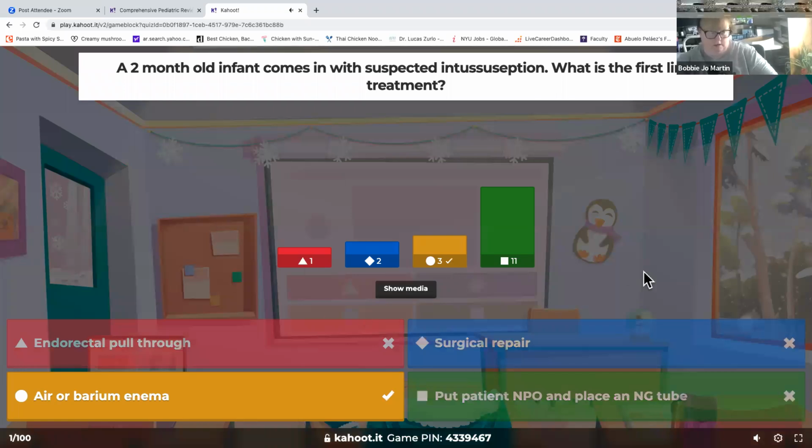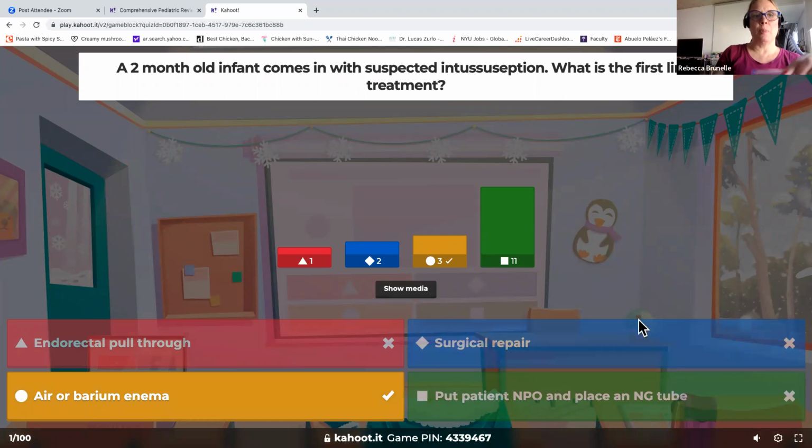So you guys were kind of stuck between putting the patient NPO and placing an NG tube, or an air or barium enema. Does anyone want to share with the class how you would describe what intussusception is? I'm not 100% sure what it is, but I just know you want to do the least invasive first. Oh, that's a great strategy.